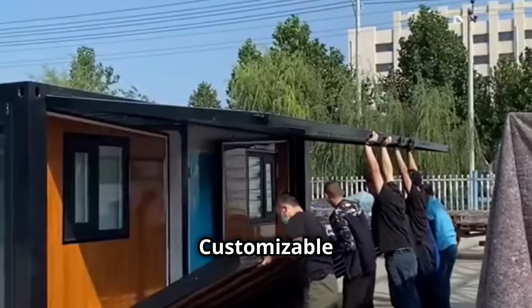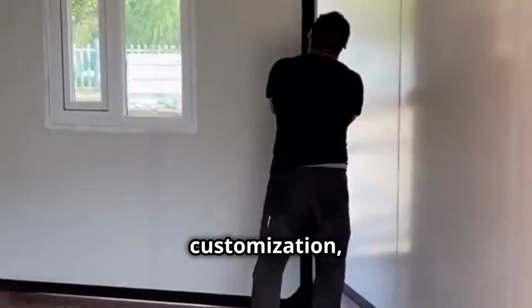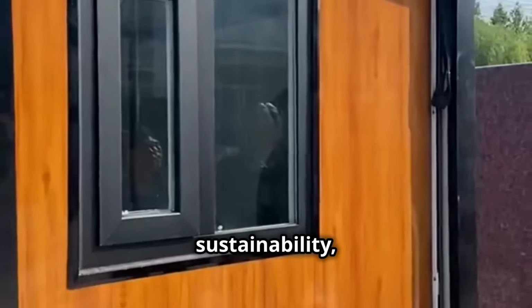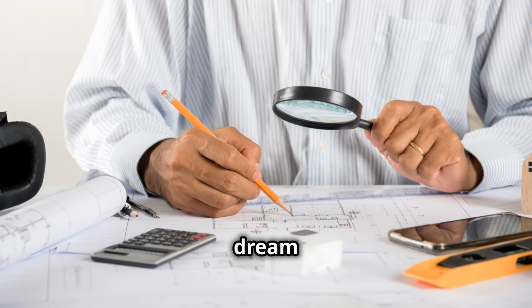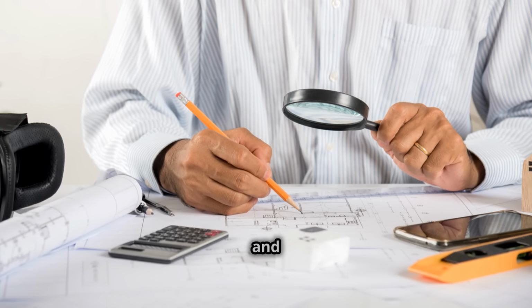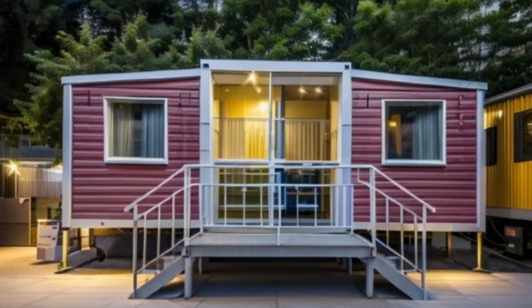Overall, the Customizable Foldable Tiny Home is the perfect option for those who want it all. Customization, flexibility, sustainability, and style. It's a versatile solution for modern living. Design your dream tiny home today. Start planning and make your vision a reality with the Customizable Foldable Tiny Home.